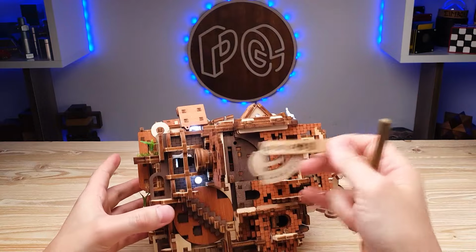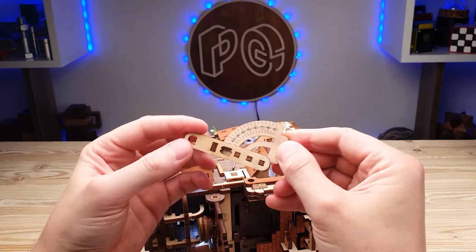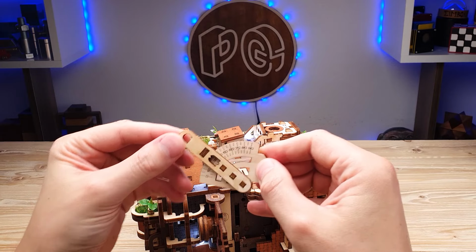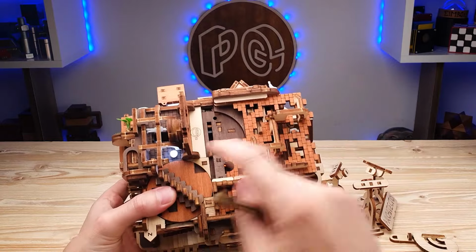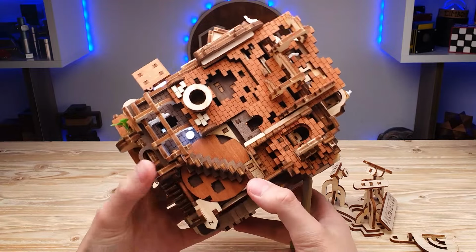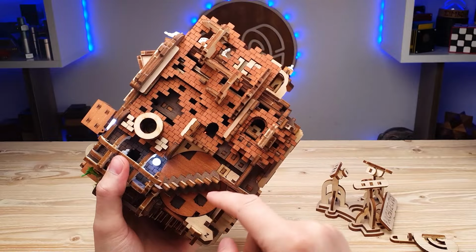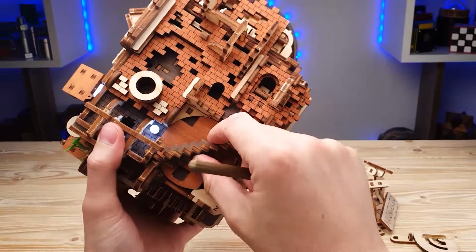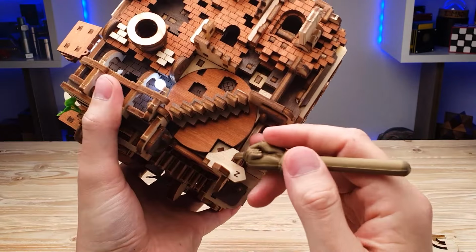I have no idea what this tool is here for, but I can move this part. It looks like I can measure angles from 0 to 90, but I have no idea where and when I have to use it. So I think that I can close this part, but I didn't open the first lock of the key. So I guess there is another part here that I can move this one. And now I can unlock this tiny lock. And I can rotate the entire stairs. And here, as you can see, the first part is unlocked.